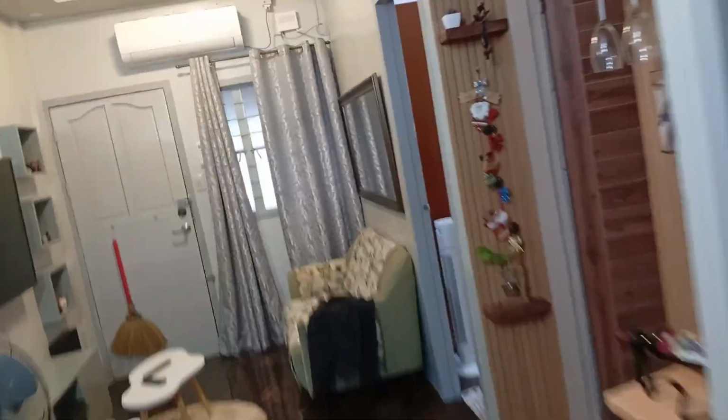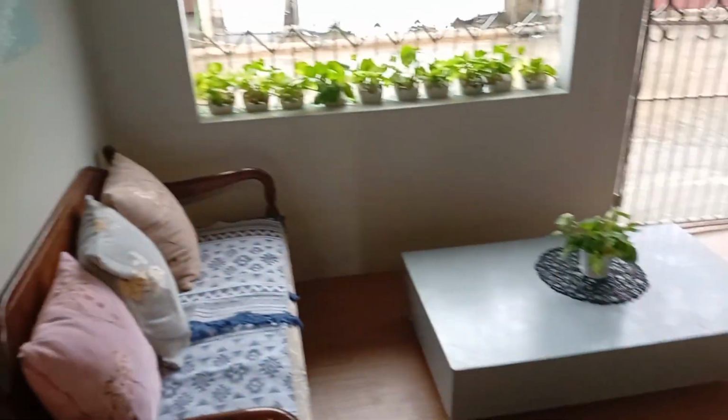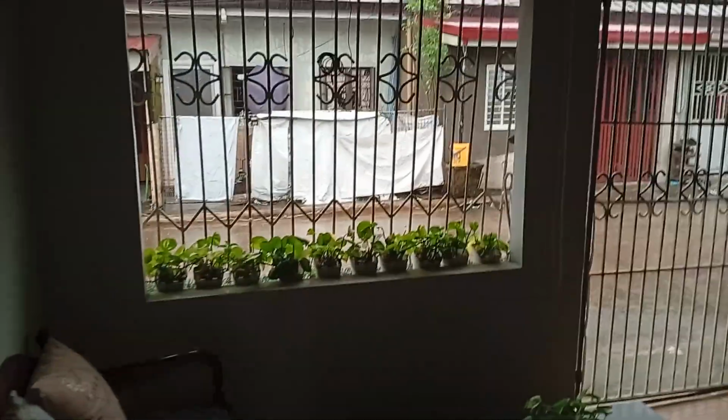And here at the front, you have this porch, this balcony. I don't know the exact word, but here it is. It's very nice. So this is where the hosts were waiting when I arrived. They were waiting here. Let's take a look at the street.